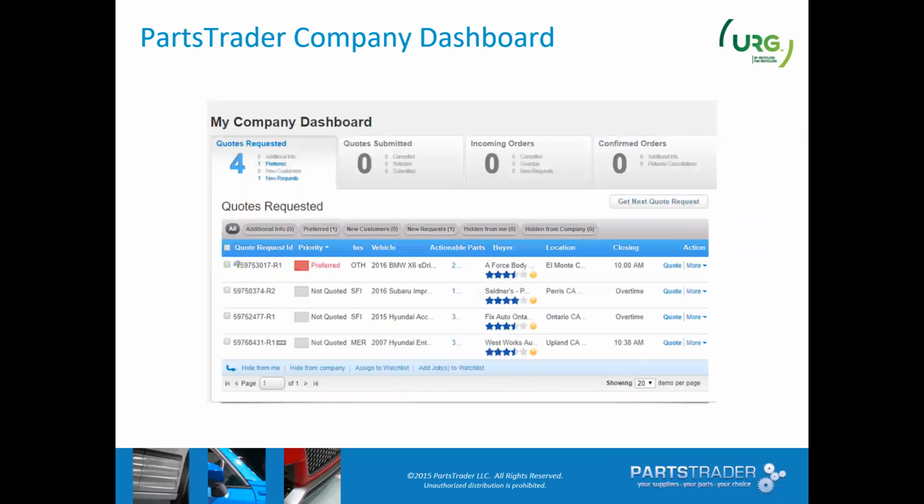We know that some people on the webinar may not be on PartsTrader today, so we wanted to share a quick overview of what the dashboard looks like. So the company dashboard is what you see on the screen now. All the tabs on the top work from left to right. So all the quotes that come in from the shops will come in under your quotes requested tab.